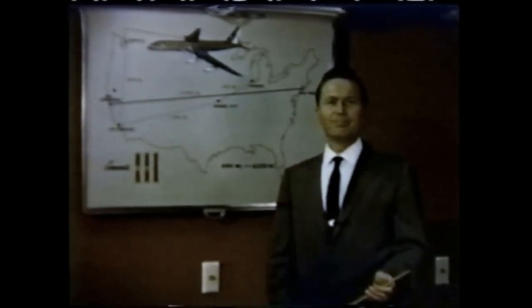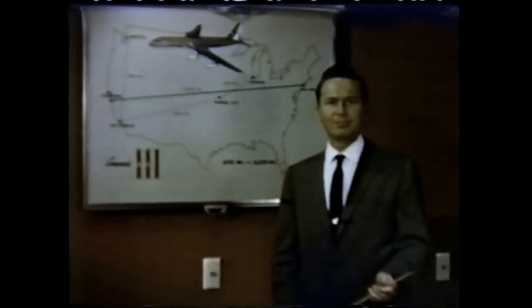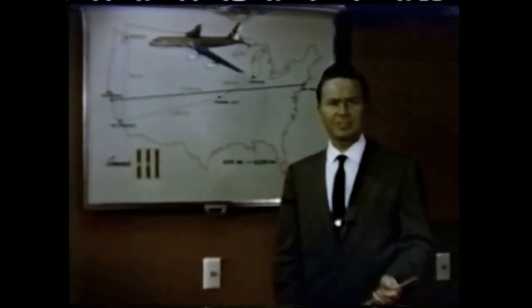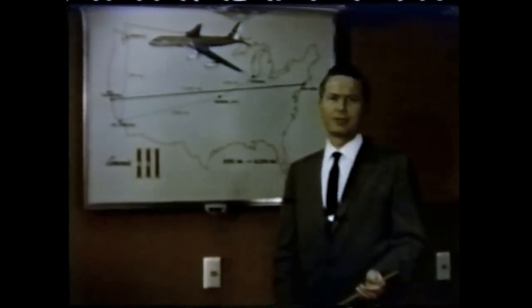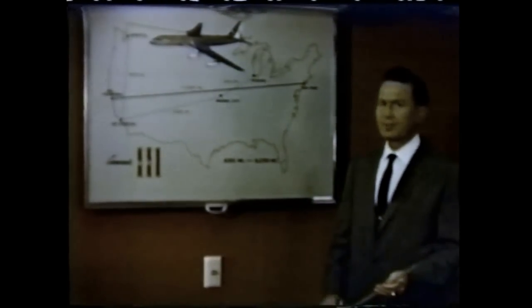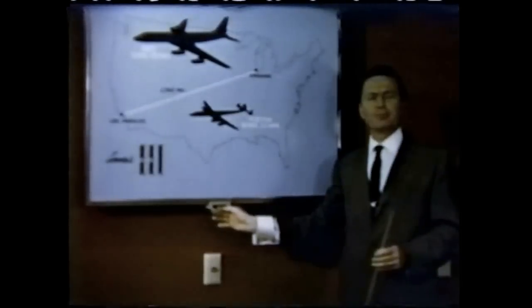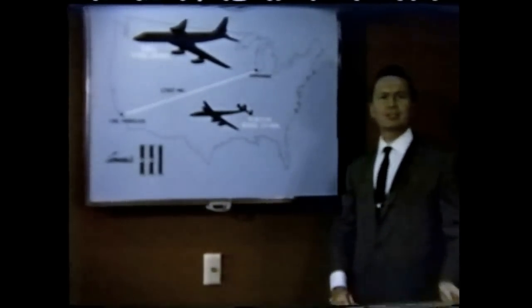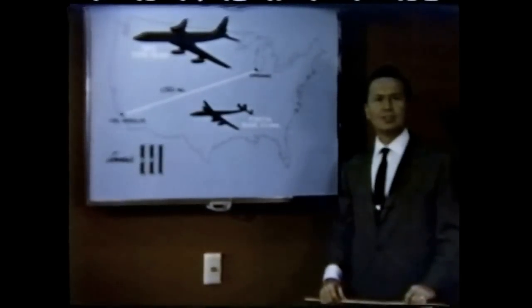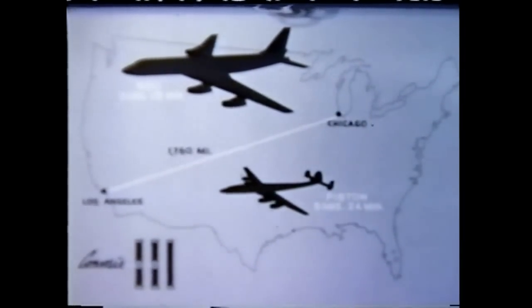The 880 will fly 615 miles per hour, making it the world's fastest airliner, faster than any competing jet transport by a substantial margin. This extra speed, combined with a turnaround period of only 25 minutes, gives the 880 an excellent work capacity. For instance, the 880 cuts almost 40% off the time required for current aircraft to make the trip from Chicago to Los Angeles. The trip now requires 5 hours and 24 minutes. The 880 will fly it in 3 hours and 25 minutes.